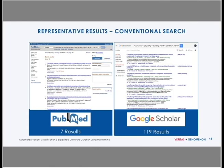frequency of hits from a PubMed search for a particular variant is between 5 and 7.5%. So in other words, if you're reliant only on PubMed for this information and you're searching by variant, you're missing the vast majority of the references that are likely to be contributory to your pathogenicity determination. We contrast that here with Google Scholar results, which Birgit highlighted a bit of. In this particular case, there's 119 results.